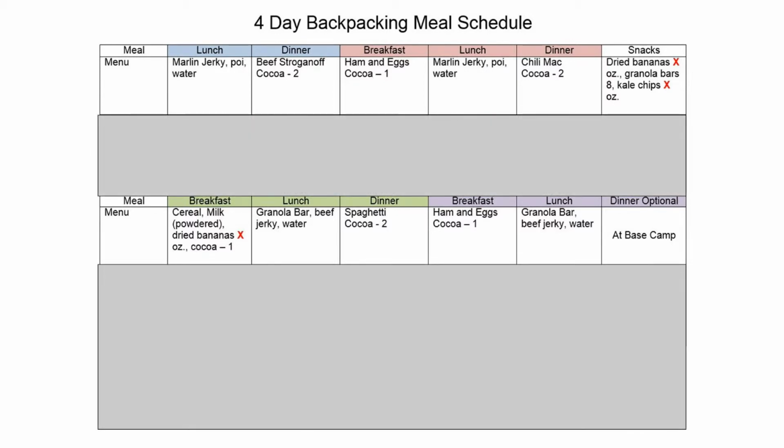Meal menus are entered for each day in the order they will be prepared. Enter each food item, including drinks such as Kool-Aid or cocoa, that will be included in each meal. Some items listed here may not be available in your area. For example, Hoy and Marlin jerky may not be available in Wisconsin. So feel free to substitute available items such as smoked salmon, prosciutto, quinoa, etc.